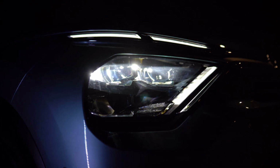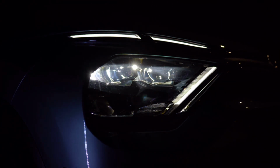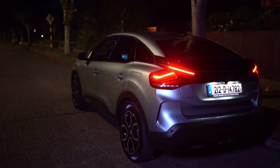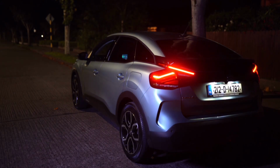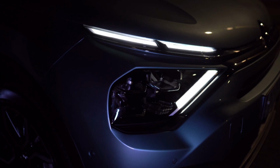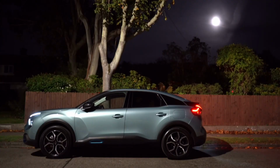The Citroen C4 is a car that's hard to define. It's the size of a family hatchback like a VW Golf, but the pumped up wheel arches and elevated seating position are more like an SUV. The roofline is like a coupe, plus you can have it as a petrol, diesel, or as this fully electric e-C4.